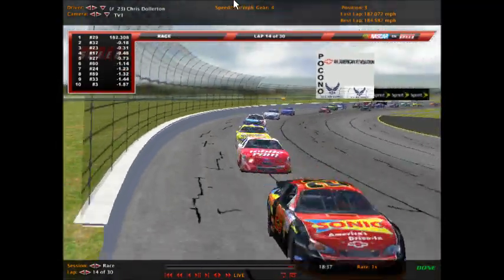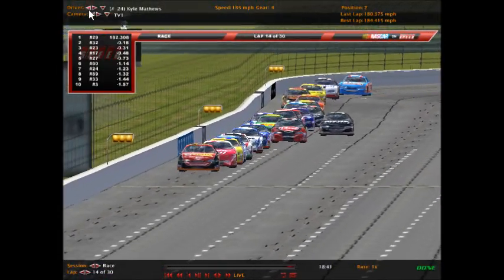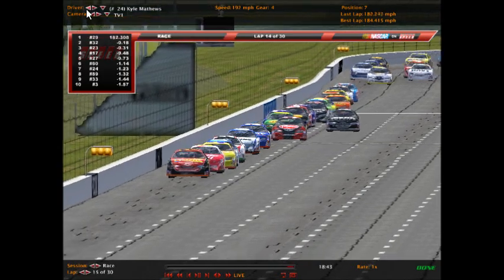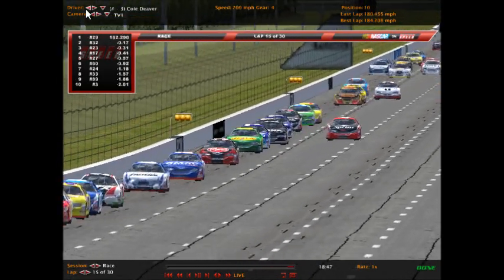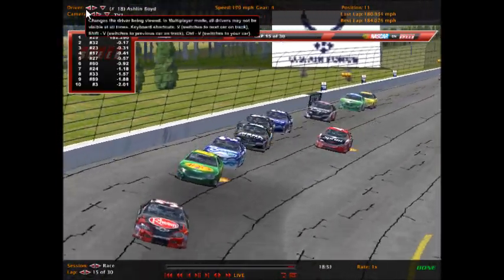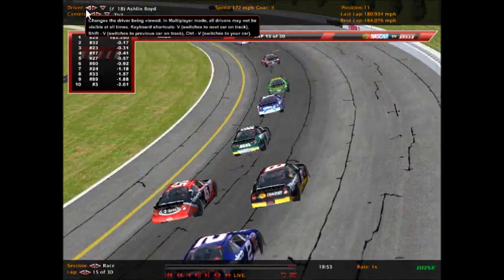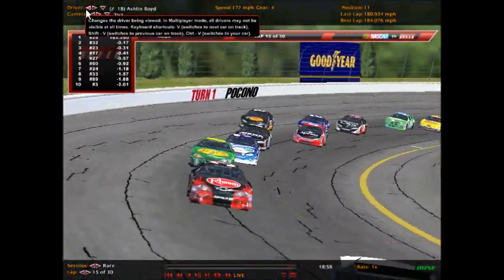So the front 7 cars are single file, as is the 8th place car, Joshua Osborne. Quentin Moore's 9th, and 10th is Cole Deaver. Looking inside now is Mike Becker as he looks low on Rob Evans as they go into turn number 1, trying to get behind the 18 car of Ashlyn Boyd.